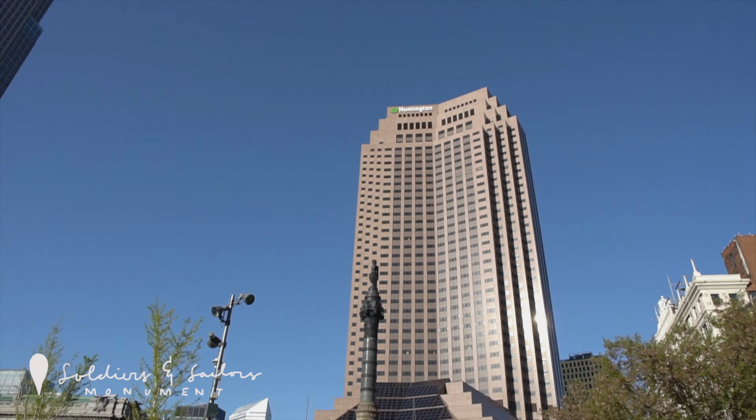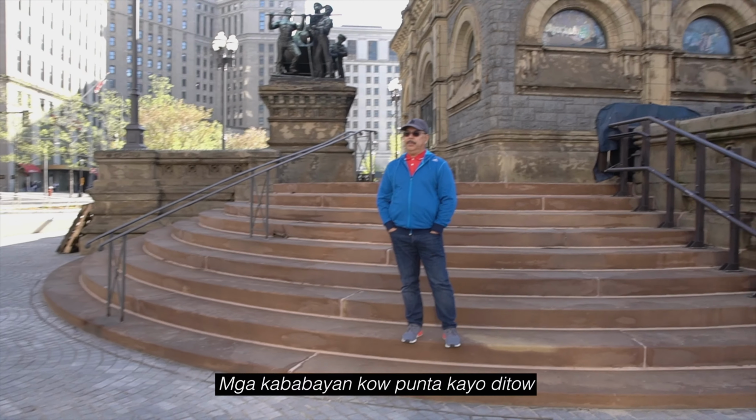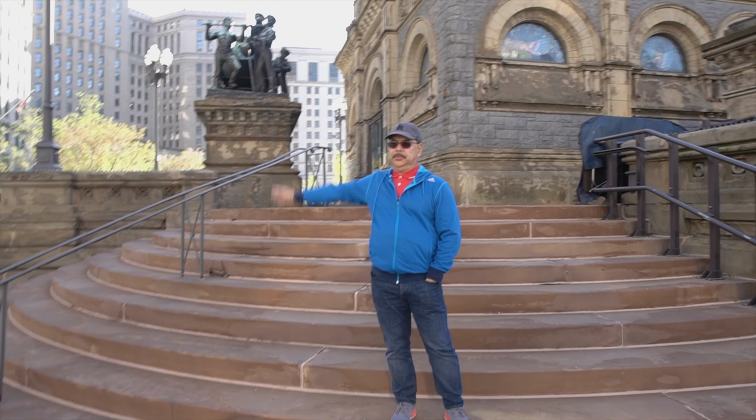And so, nandito kami sa may Soldiers and Sailors Monument. And parang meron lang siyang park. Kayo naman, so you can see. Mga kababayan ko, punta kayo dito. Dito!